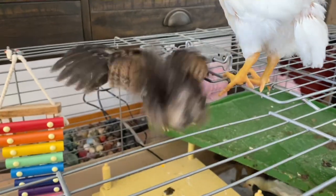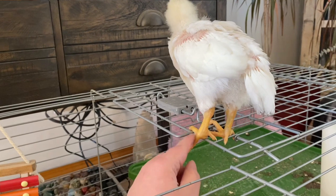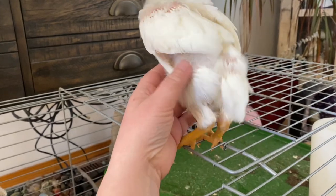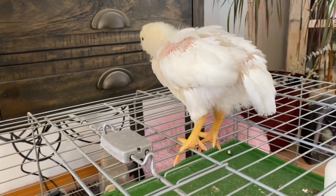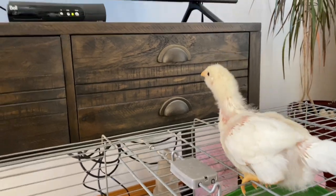There you go. So yeah, that's it. Hey, big guy, look at you. Another week they'll be able to go out once they have some feathers, not outside, but into a very, very warm coop made for them. It's kind of a brooder coop.